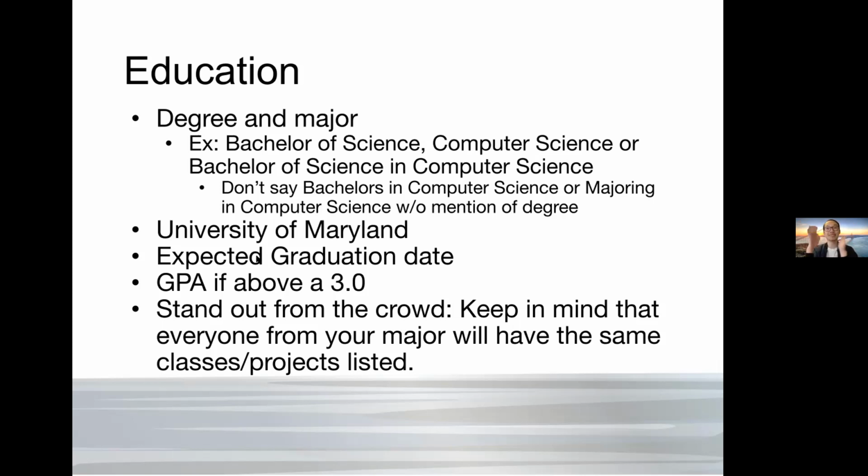Or putting a season like summer 2020 or summer 2019. It's good to be as explicit as possible so that employers know exactly what date and month ranges you're working with. And then lastly, a GPA: if you have above a 3.0, I would include that on your resume.